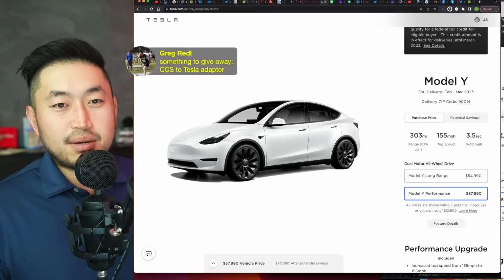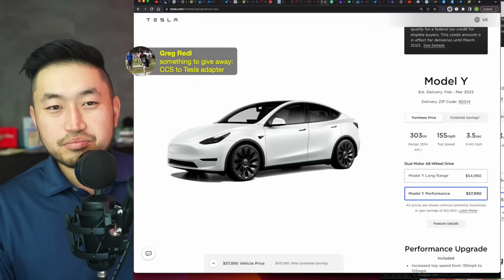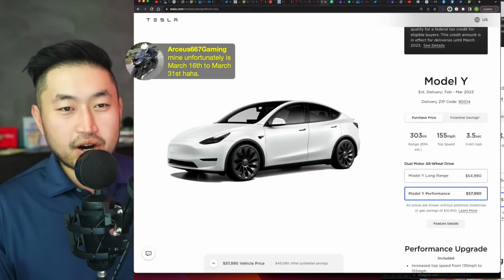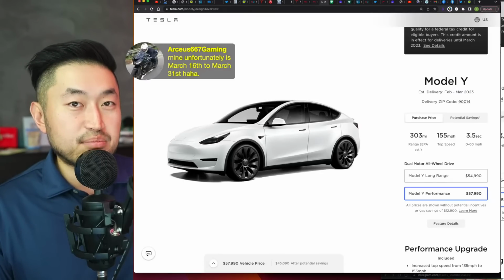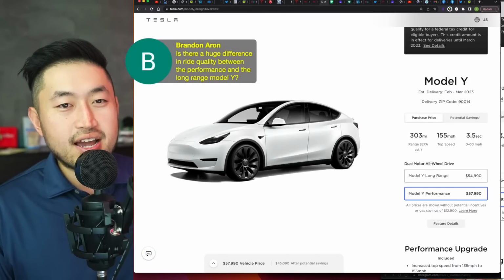Something to give away, CCS to Tesla adapter. That's a decent idea too. I like that. Mine, unfortunately, is March 16th to March 31st. Yeah, it seems like a lot of people are in that March timeframe, which is scary, but not too scary, right? Because Tesla will do something, I'm pretty sure.